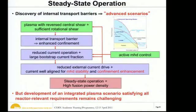I won't talk about the alpha eigenmodes. There's a slide there you can look at if you want. Let me just say something about steady state operation. Last thing I want to mention.